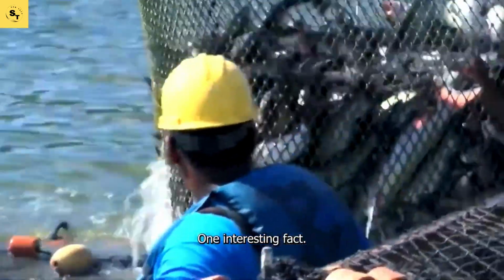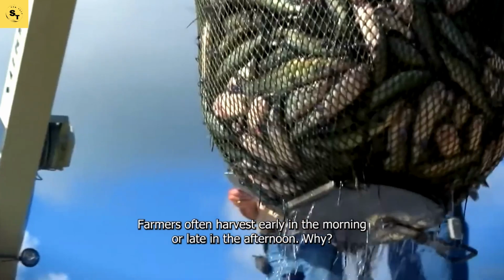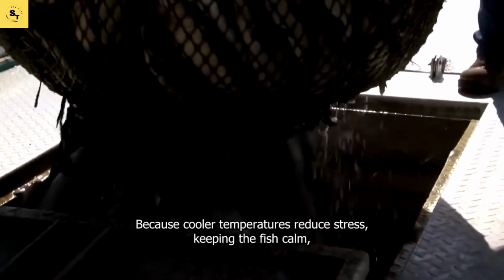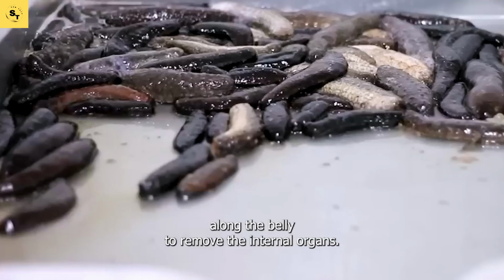One interesting fact: farmers often harvest early in the morning or late in the afternoon. Why? Because cooler temperatures reduce stress, keeping the fish calm, which helps maintain better meat quality.